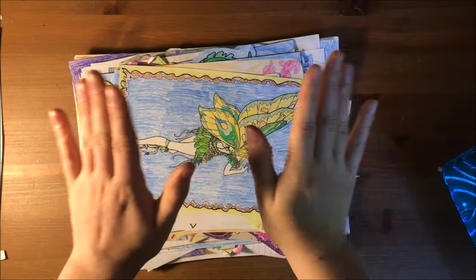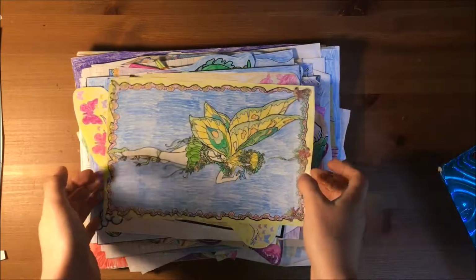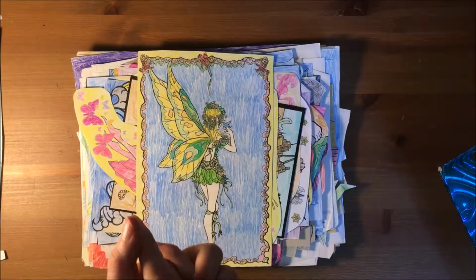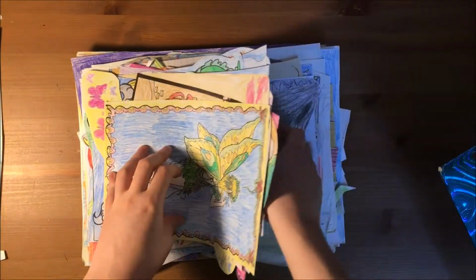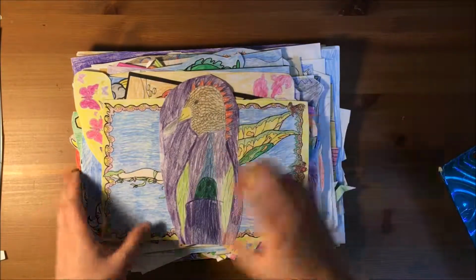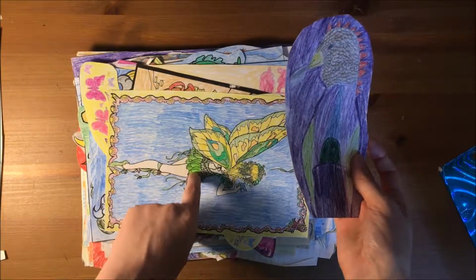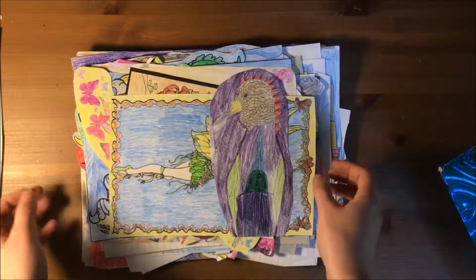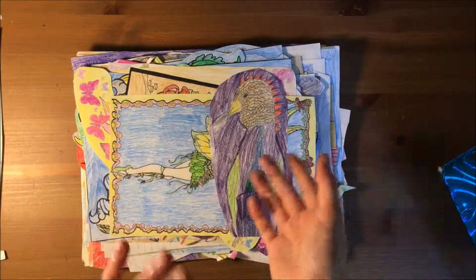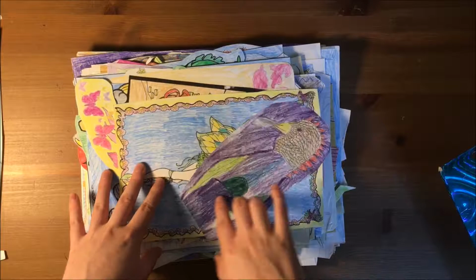So that was that stack of ancient stuff. I would say the majority of it was coloring pages like this. And then most of the stuff that I drew myself, for example like this, was from 2008. So I was 12 years old. I think a lot of the coloring pages were a little bit older than that, but it was probably around 2008, a little bit before that, that I started really free drawing a lot more and creating my own little characters and things. So that is mostly that stack.